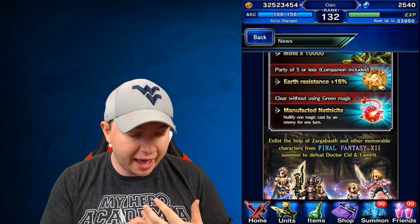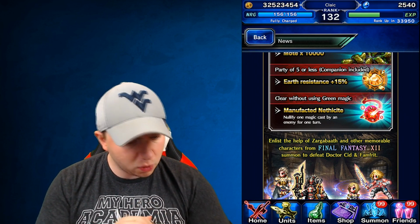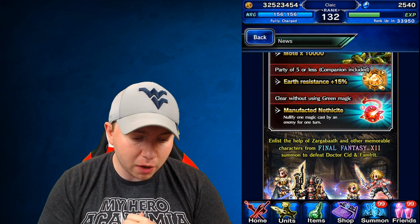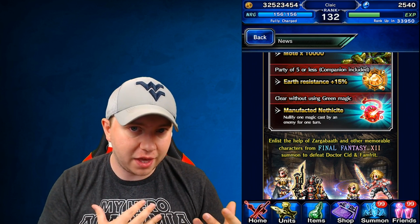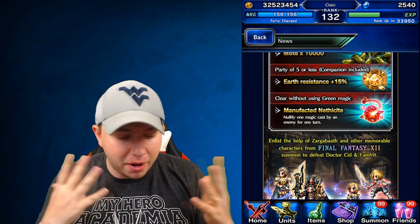And then we have this Nullify 1 magic cast by an enemy for 1 turn. So that's a weird ability right there. Nullify 1 magic cast by an enemy for 1 turn. I wonder if that'll work on all bosses. That seems pretty cool. We'll have to look into how it works, because when they have these nullify things, it makes it kind of awkward if the boss doesn't like to do that.